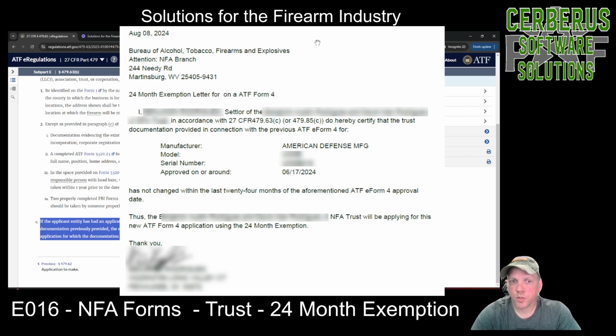If you have Cerberus LiveScan, you can go into the trust manager side of stuff. There is a 24-month exemption tab in there, and you can then pick the trust you're looking for, pick the client as the primary trustee, and fill out the serial number and information data on here. Cerberus will help generate this form for you, making it very easy to service and support your customers and not have to worry about, did I get it right? Do I have the right format? We use this, it works, and we've been using it for a while.